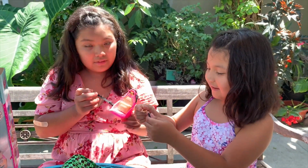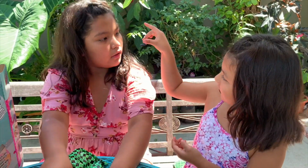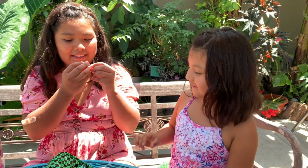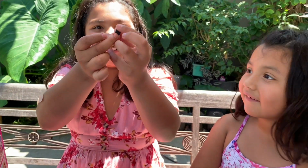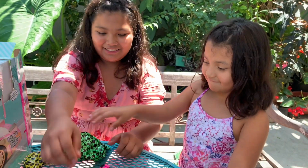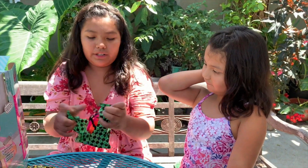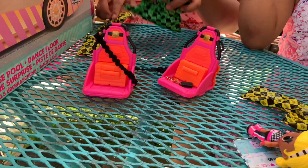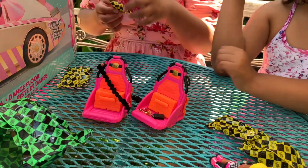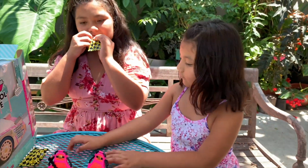The kitty cat. The car keys. Isn't this kind of like yours? With the remote control that you just plug in and then it goes. Okay, my turn to open my green one and my yellow one. Oh wait, one yellow one. Here's the other seat. Oh, this is mine. This is yours. Okay, so tell her this one.